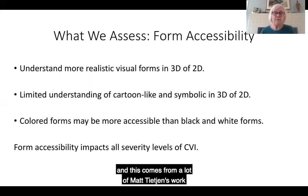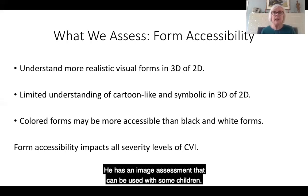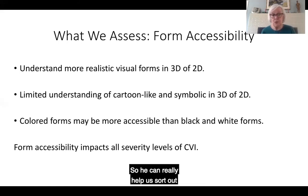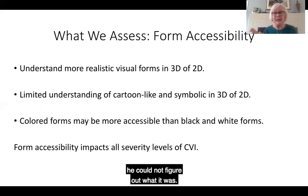We also, when we think about form, and this comes from a lot of Matt Chejan's work around form, he has an image assessment that can be used with some children. So he can really help us sort out whether or not more realistic visual forms are better for kids. Remember that pig, which was very cartoon-like? If I had had a toy pig that was pink and looked like a real pig, that child might have had a better ability to recognize it based on the fact that it was the right color and it looked more like real pigs. When I went too cartoony with that toy in 3 dimensions, he could not figure out what it was.